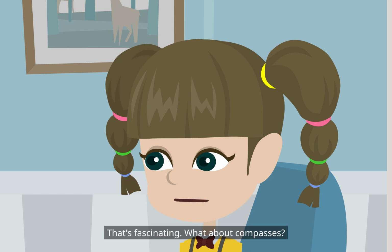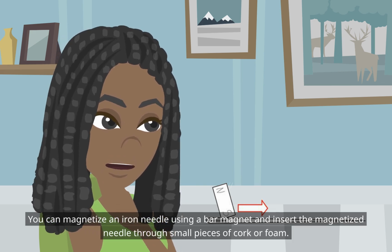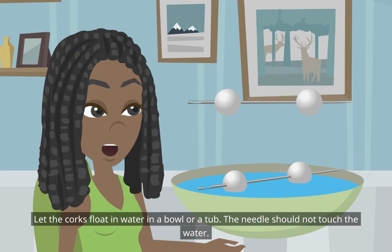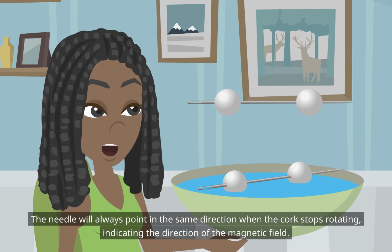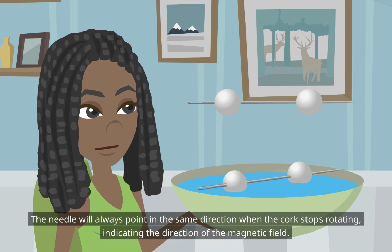That's fascinating. What about compasses? You can magnetize an iron needle using a bar magnet and insert the magnetized needle through small pieces of cork or foam. Let the corks float in water in a bowl or a tub. The needle should not touch the water. The needle will always point in the same direction when the cork stops rotating, indicating the direction of the magnetic field.